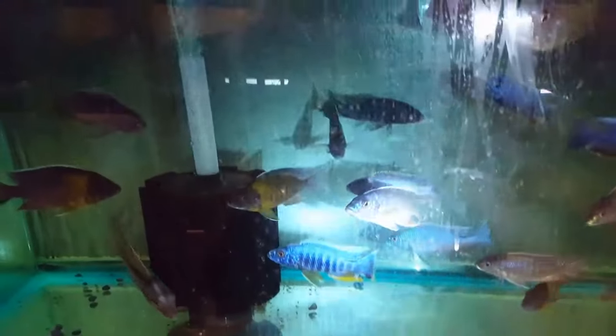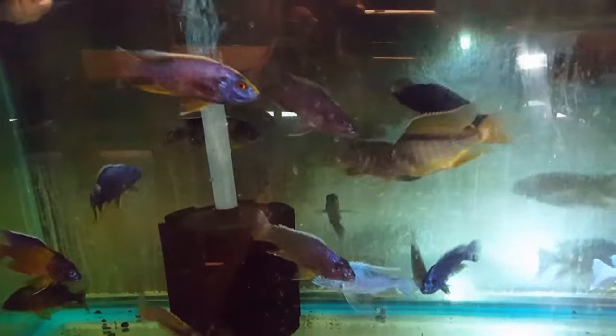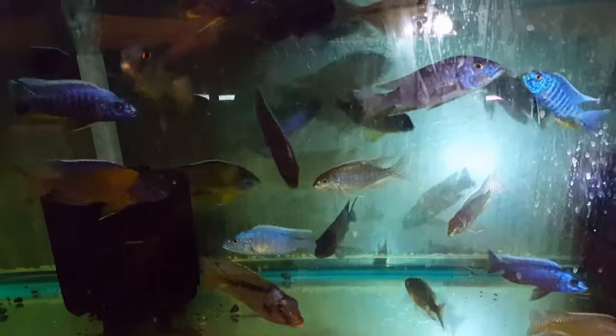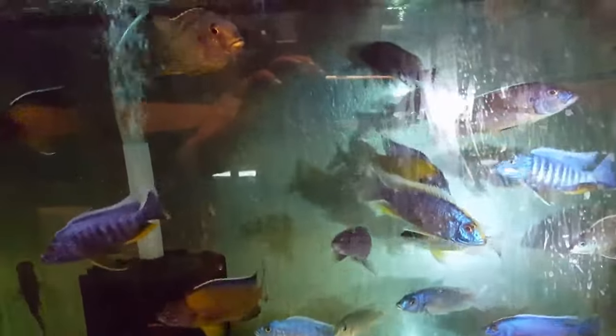But you can see that we have some nice electric blue fire eye in here from 5-inch plus, also some more of the red cap Lethrinops, and what else? Blue neons, 5-inch to 5-inch plus. Looking very nice, as well as a few 6-inch Mylochromis amphromimus. There's another one here facing the wrong way. But yeah, fire eye, blue neons, red caps, and Mylochromis amphromimus.